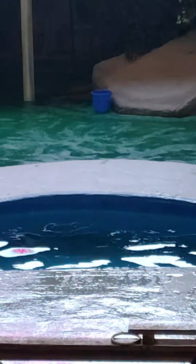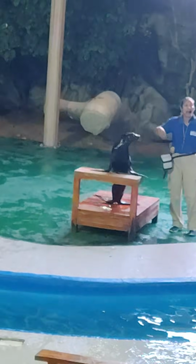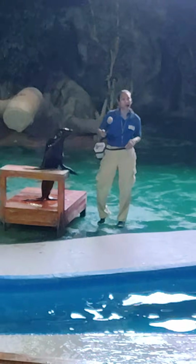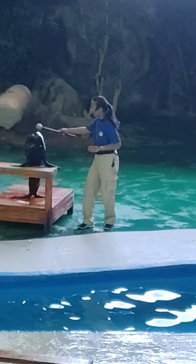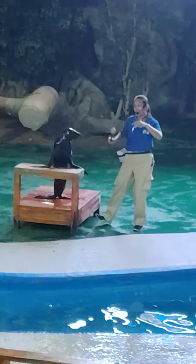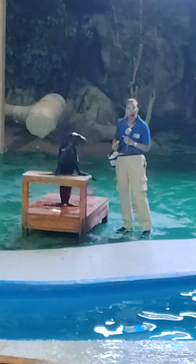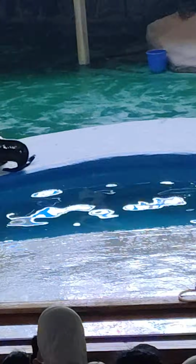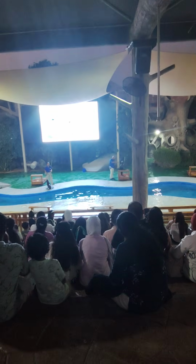Now, I know some of you have noticed also we communicate with them using hand signals, right? But before we get to that level of communication, we use basic tools. We got a target pole, a clicker, and a whistle. So as you can see, the target pole is a point of reference for our sea lions. So this is what they follow at the beginning of our training.